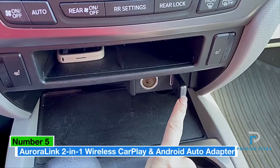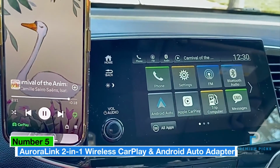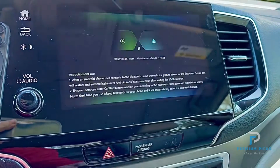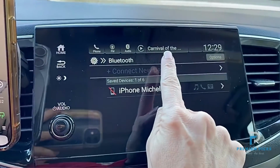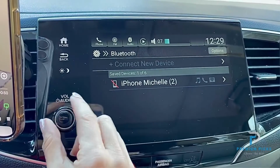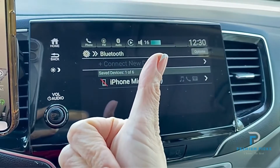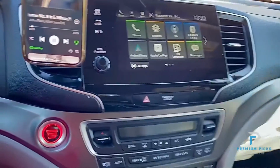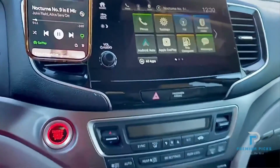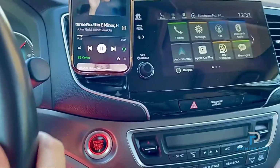Number 5. AuroraLink 2-in-1 Wireless CarPlay and Android Auto Adapter. Ditch the cables and upgrade your driving experience with the AuroraLink 2-in-1 Wireless CarPlay and Android Auto Adapter. This compact yet powerful device seamlessly converts your wired CarPlay or Android Auto into a wireless system, allowing you to enjoy full smartphone integration without the hassle of tangled cords.